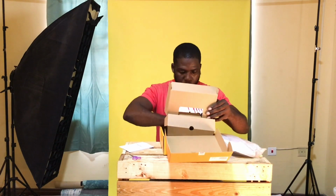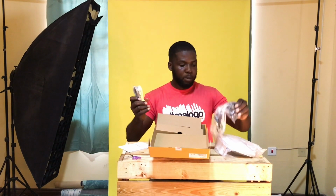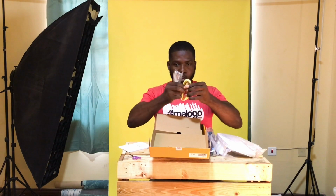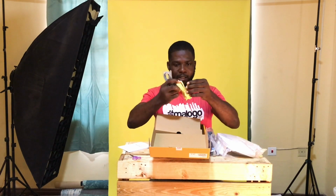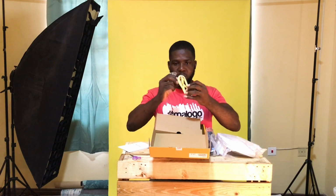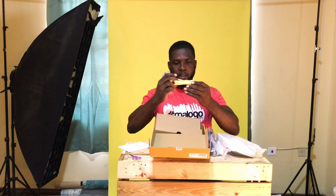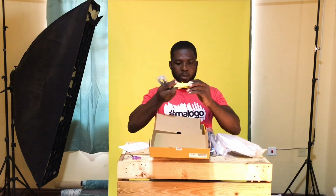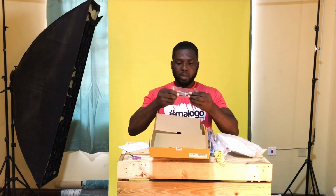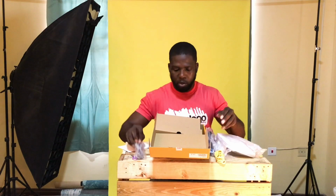Now inside the box, we have, of course, a power adapter, then a UTP cable. This should be Cat 6, they still do Cat 5. Let me see. Where is it? It should be Cat 6. Well, who cares? This is the UTP. Then this is the telephone cable. I think it does some voice or something also.